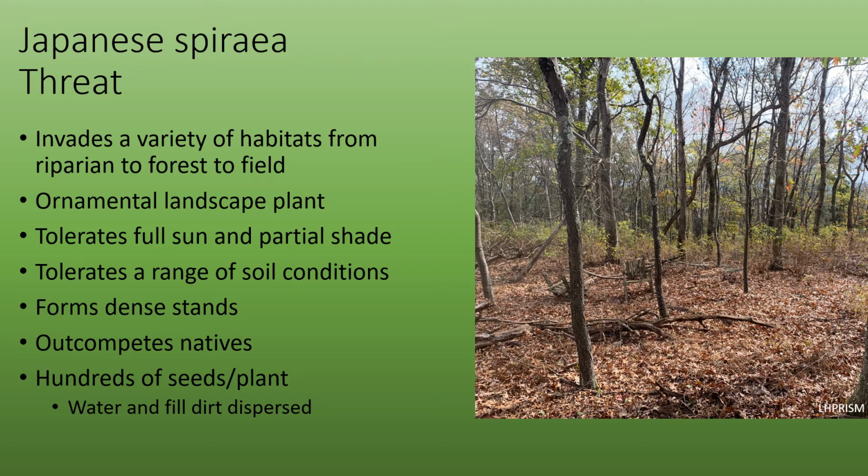It can tolerate full sun and partial shade, and a range of different soil conditions. It forms very dense stands that outcompete native vegetation. It has hundreds of seeds per plant and can be dispersed by water and fill dirt.